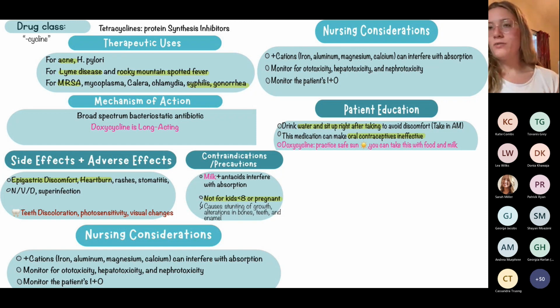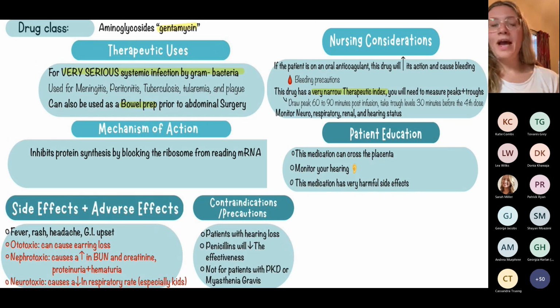That's all I want you guys to focus on, okay? Up next, we have gentamicin. Gentamicin, I like to call this one the 3 blind mice, okay? It's got 3 bad side effects. It can be ototoxic, nephrotoxic, and neurotoxic.